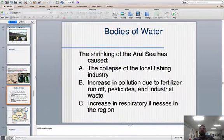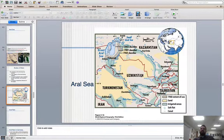So you need to know the effects of it. One is the collapse of the local fishing industry. Just like the Volga River, a lot of people relied on it for fishing and their livelihood. That's gone. There's also an increase in pollution due to fertilizer runoff, pesticides, and industrial waste, which has caused an increase in respiratory illnesses and things like asthma. So generally an unhealthy area to live. You can see where the Aral Sea is for the most part.